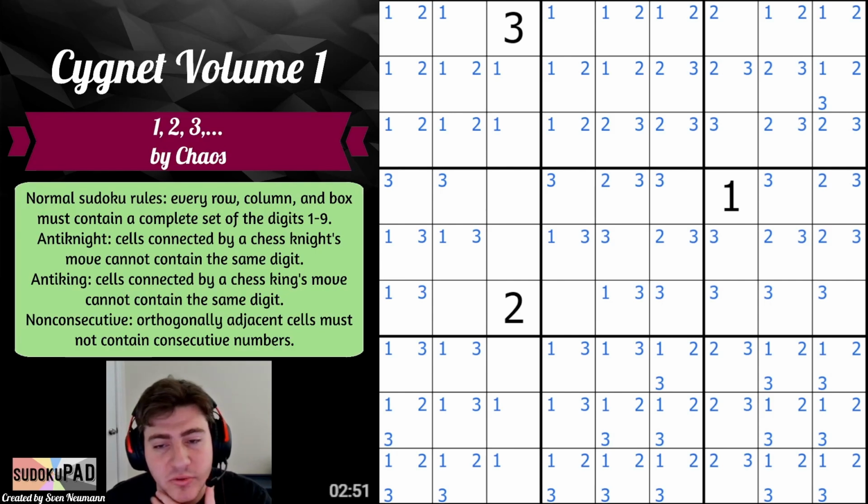We had a similar puzzle to this one earlier in the pack. If I remember correctly, it was called Oddball. It was a quite funky one, and I think it was anti-knight and anti-king. It didn't have this non-consecutive rule set, and it took me a bit of time to wrap my head around what I was actually trying to get out of the puzzle.